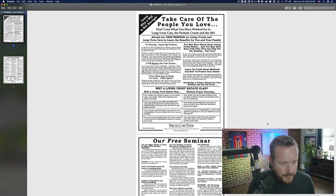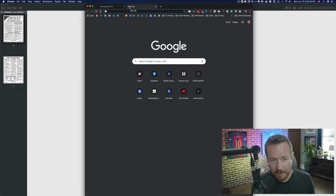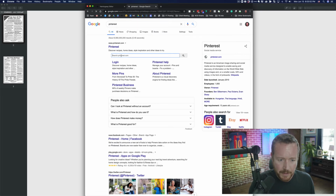So to summarize, basically, I think you got a lot of really good stuff here. What I would really do is focus on probably making it more visual, breaking it up with bullet points rather than just big paragraphs. Everything that you have written on here, I would also run through Hemingway app. And then if you can get a graphic designer, you can go to Pinterest, for example, and you can see examples of infographics. Let me just show you.